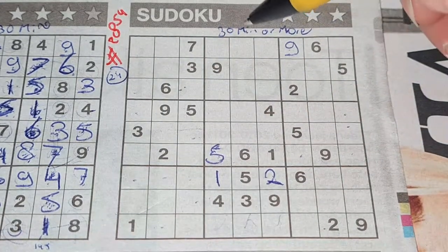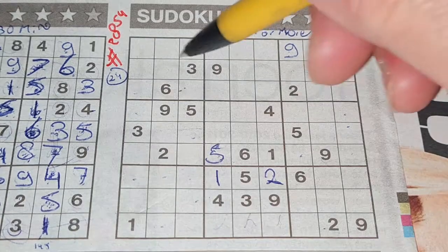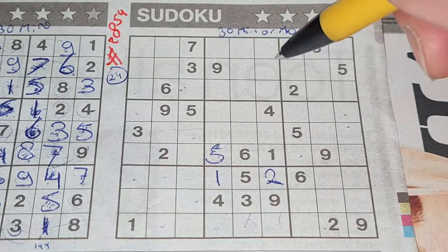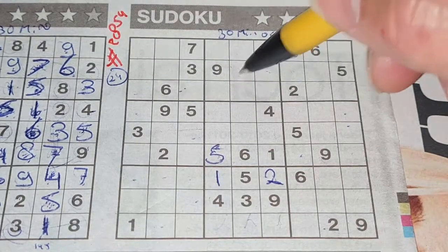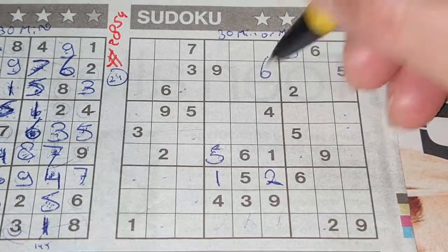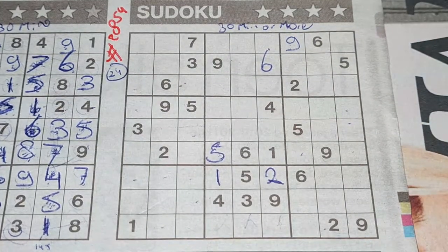I'm thinking 6 in the first row, 6 in the third row, so the row between, the second row. The only 2 places for the 6 should be here or there. We see there 6, no 6 there, 6 should be there. Alright.